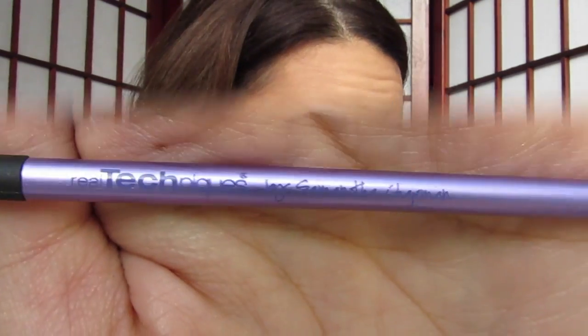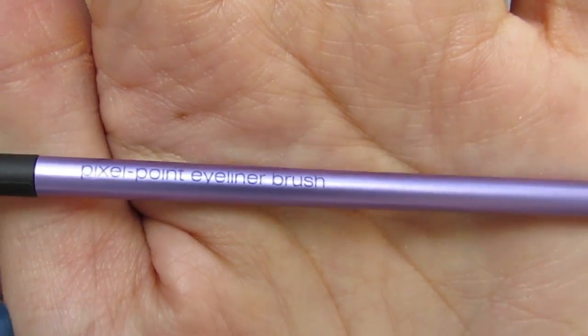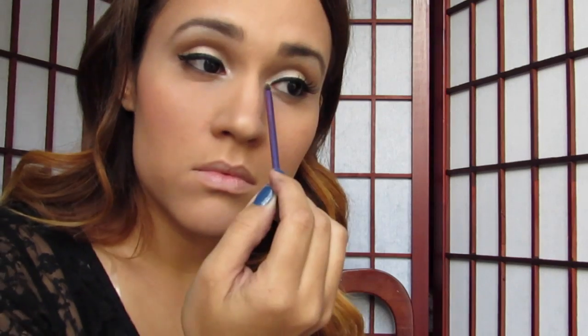Now on our lower lash line, we're just gonna blend very well the color Buck. And now we're just adding Virgin on our tear duct.